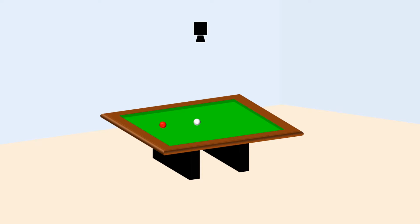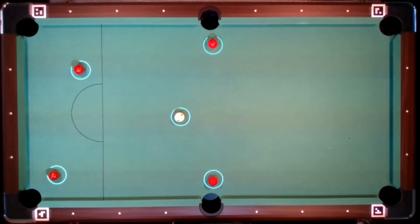First of all, a camera and a projector are mounted over a pool table. The projector displays information for the player directly on the table. The camera records the current game situation. The position and color of each ball are recognized and displayed.